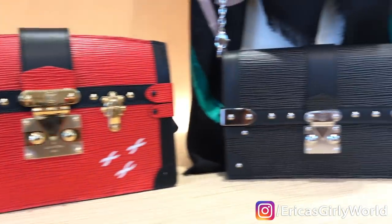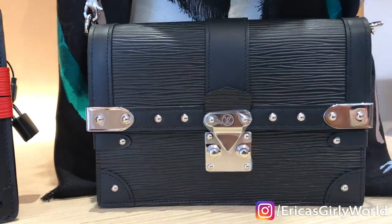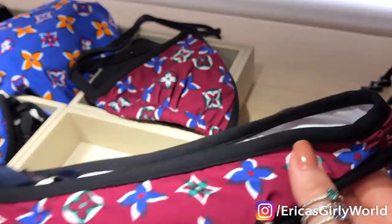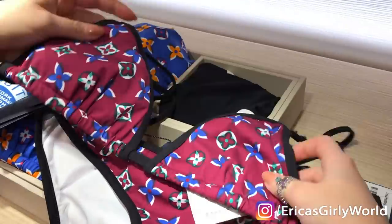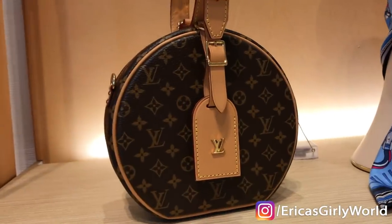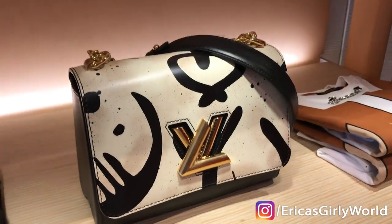Love red and black. And this is new. It's actually a little tiny. It looks almost like a wallet on a chain. So cute. Look at the bikinis, guys. Oh my gosh. This is gorgeous. Look at the top. Wow. This is gorgeous, honey. And here is, a lot of you are in love with this bag, which I am as well. So pretty. Check that out.